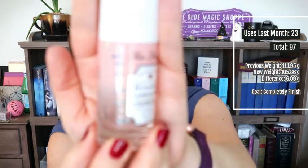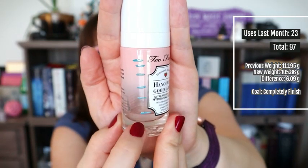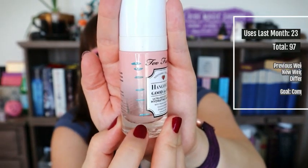And the final letter that we are working on is the letter X. We've already finished up Y and Z. This is from Too Faced. This is my Hangover RX Good in Bed Serum. And this is where we are now. I do want to use it up completely. You'll see that the distance between this mark here and the bottom of the jar, not that much. I really feel like I can have this done by next update, which will feel fantastic. I used this 23 times since our last update, and I'm feeling good about it.